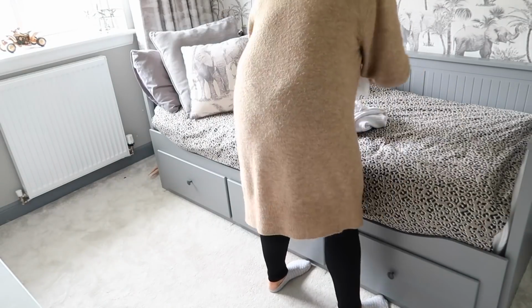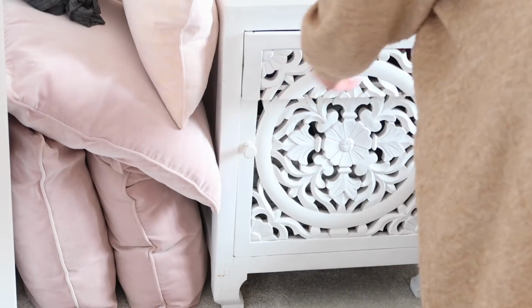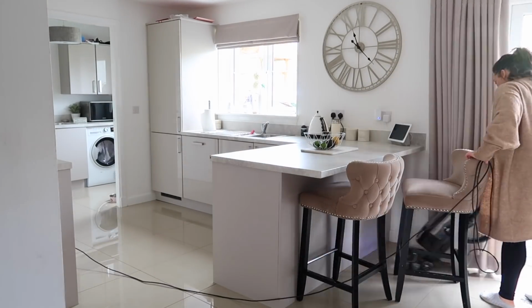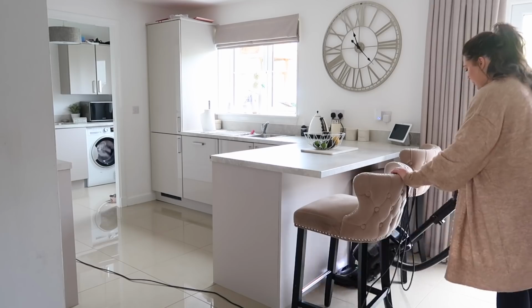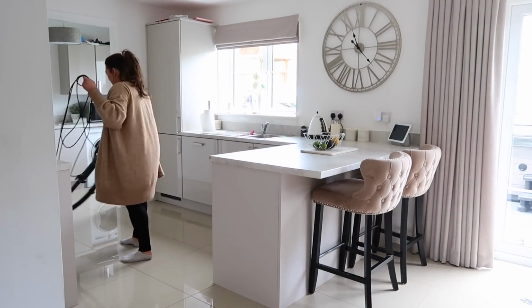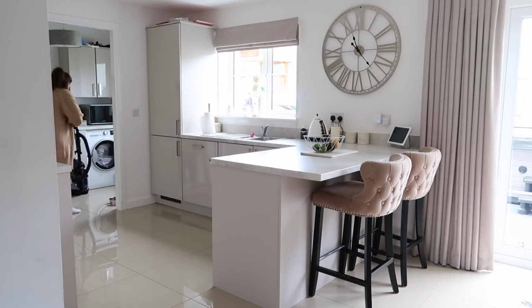Now I'm just going to pop everything away in his room, and then anything that I've got to put away in mine, and also some underwear into Ella's drawer. And then it's time to go downstairs and hoover. That is the last thing I do. I just find with all of the clothes and all of the little fibres, it is the best thing to do the hoovering at the end. And I'm also going to go through to the living room and hoover in there as well and sort all of the cushions.